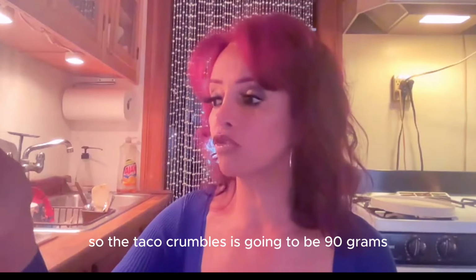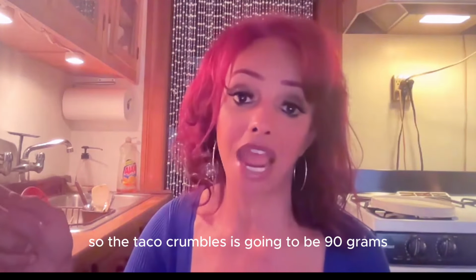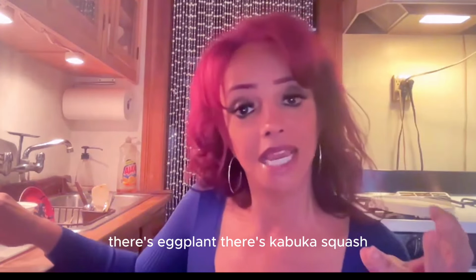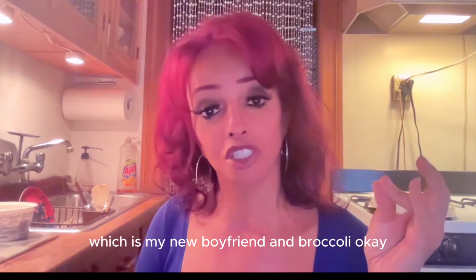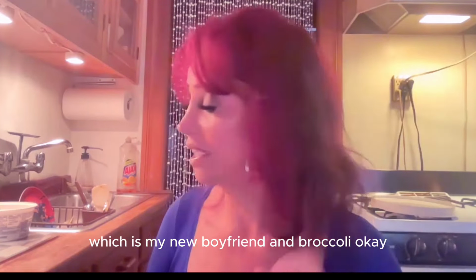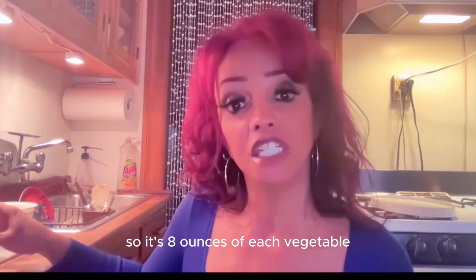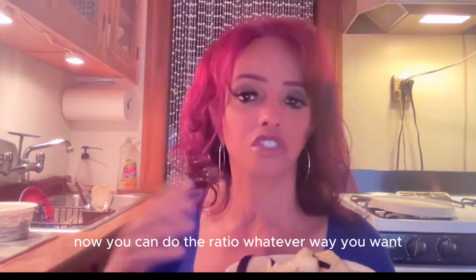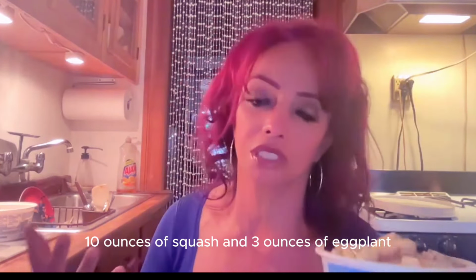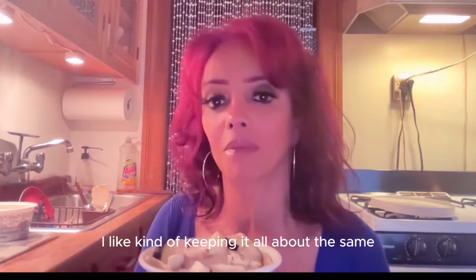So the taco crumbles is going to be 90 grams. That's what's going into this dish. There's eggplant, there's kabocha squash, which is my new boyfriend, and broccoli. Okay, so it's 8 ounces of each vegetable. Now you can do the ratio whatever way you want: 10 ounces of squash and 3 ounces of eggplant. I like kind of keeping it all about the same.